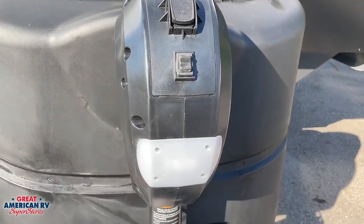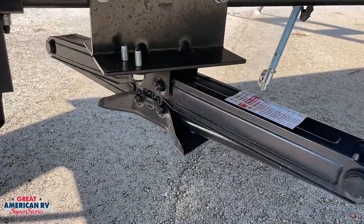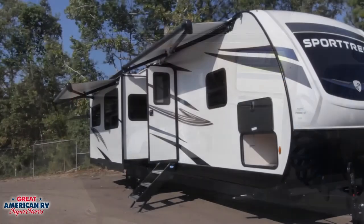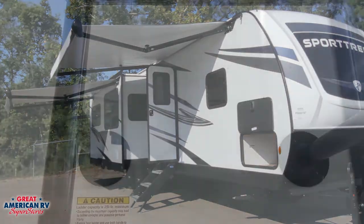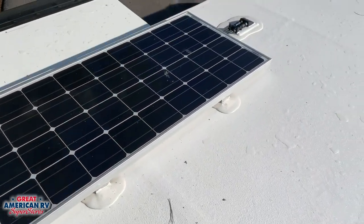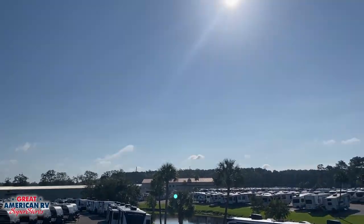Our common features are our power tongue jack, dual propane supply, battery disconnect, our 4-point manual stabilization system, our pass-through storage bay, dual power awnings on this unit gives you plenty of coverage on the side. Rear ladder access, a great solar package system that gives us the ability to charge our battery system and run some of our 12-volt appliances without having to be plugged in.